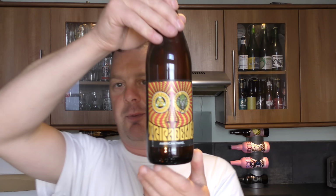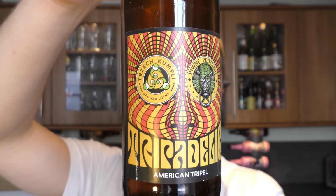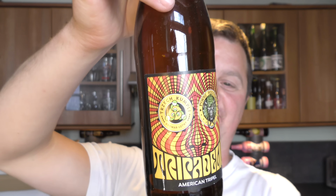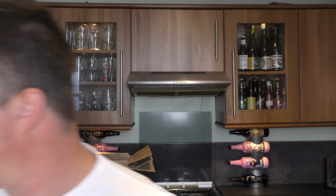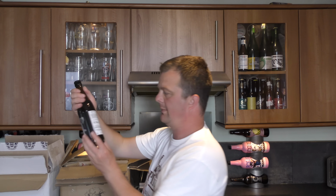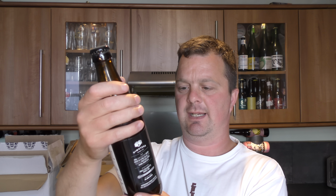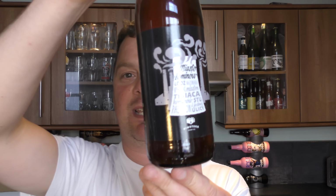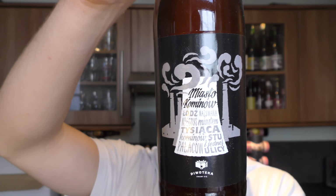Tribaldic. Puny Podsneem, Truish Cumbly Brewer Lotny. Wow. My Polish is just absolutely fantastic, eh? 60 IBU, 8.6% ABV. Misto Komni Piwniteki. What is this? Imperial IPA. 8% ABV. Look at that.